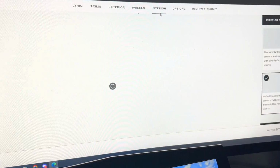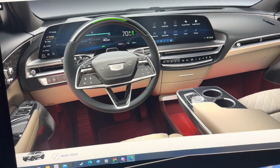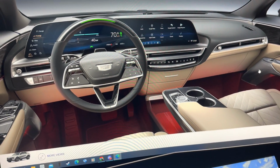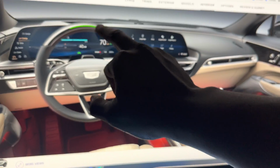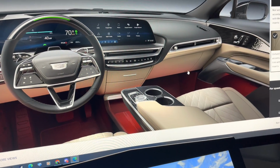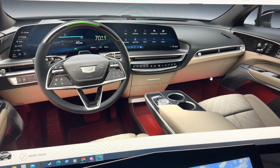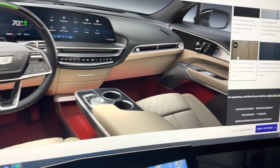Next, interior. Now, this is what they want to give me. They want to give me this cream-colored Napa leather, right? So as you can see, you get your Super Cruise, heated, cooled massage seats on the side are already coming with it because it's beyond luxury. So the Sport is going to come with that stuff, right?